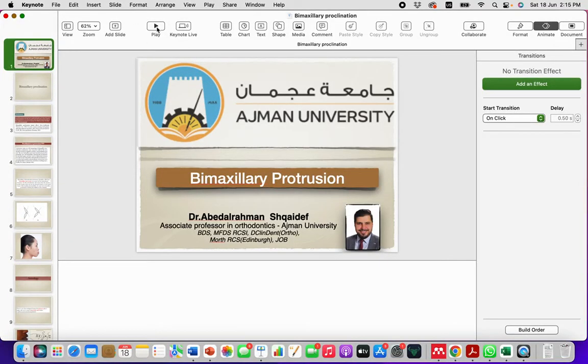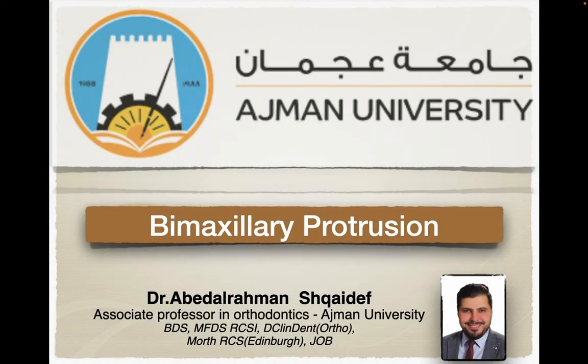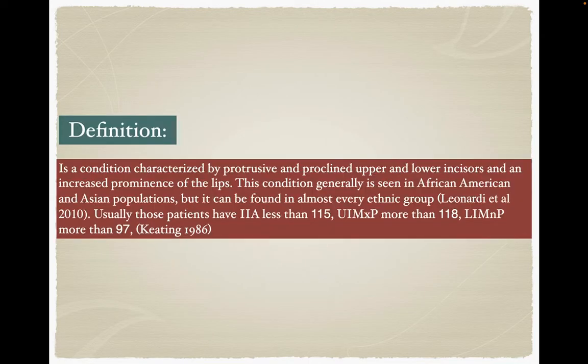Today's lecture is about bimaxillary protrusion. So what is bimaxillary protrusion? It's a condition characterized by protrusive and proclined upper and lower incisors, increasing the prominence of the lip, and usually this one is shown in African American, Asian population as well, and it can be found almost in every ethnic group. That's according to Leonardi et al.